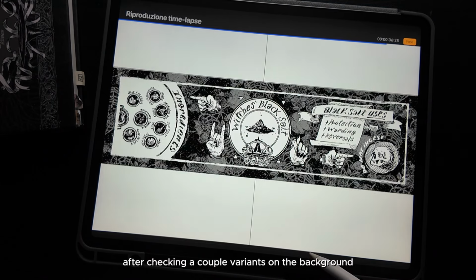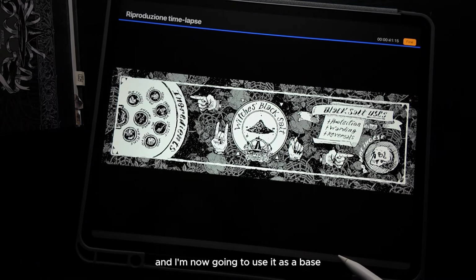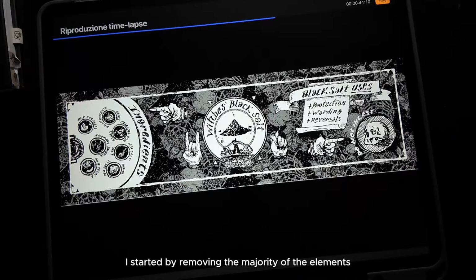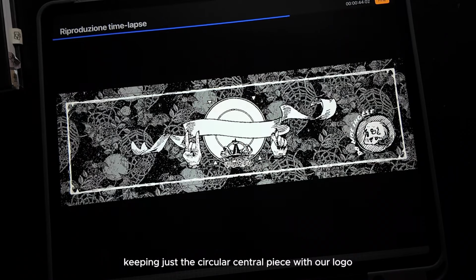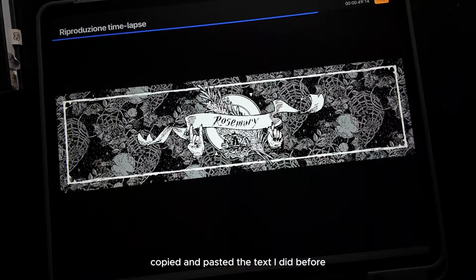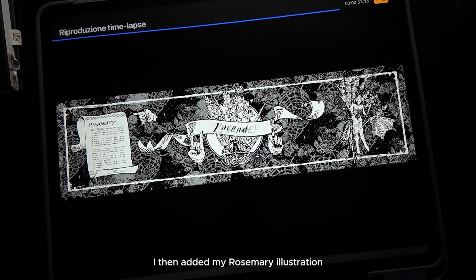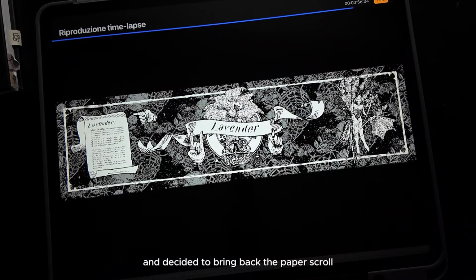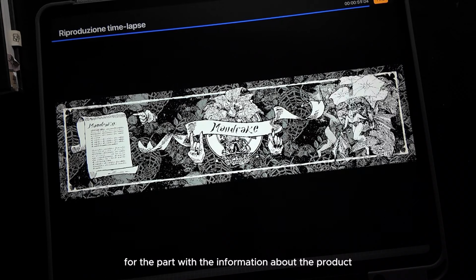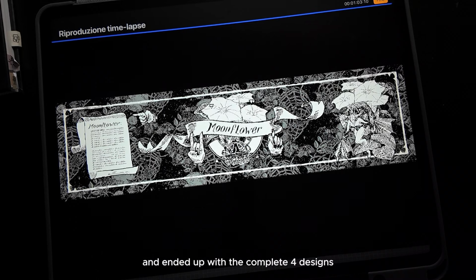After checking a couple variants on the background and cleaning things up a little, I had the final design and I'm now going to use it as a base for the labels of the glass jars for my herbs and plants. I started by removing the majority of the elements, keeping just the circular central piece with our logo. I then grabbed one of my ribbon designs, copied and pasted the text I did before and arranged it onto the ribbon. I then added my rosemary illustration and decided to bring back the paper scroll where I added a fake text as example for the part with the information about the product.